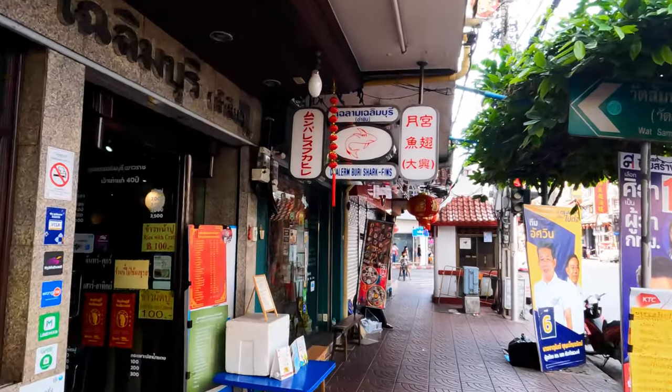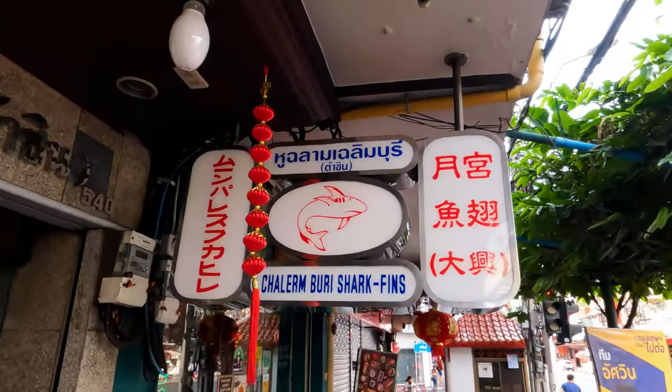Okay, I've been walking down YAOWARAT ROAD for about 5 minutes, and it didn't take me long to find lots of places which serve shark fin soup and bird nest soup. So if that's your kind of thing, then this is the place. Now, speaking of food, Chinatown is really famous for its food. And in the nighttime, there's loads and loads of street food available. I'm not going to be exploring that in this video, but there will be an upcoming video which explores the dining in Chinatown.